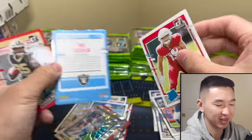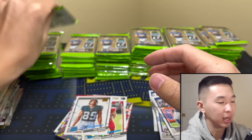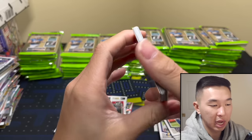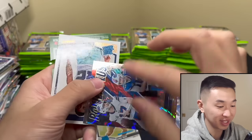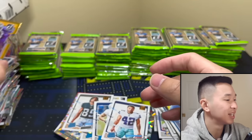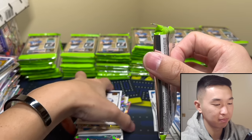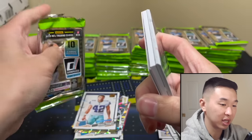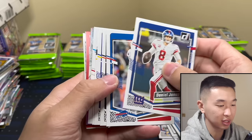Come on. Ah, man, dude. Panini. Next pack. Come on, I need the magic. Oh boy, man, this is tough. This is hard. Deontay Johnson to 25. Wow, this one's so thick. All right, let's see. We haven't seen anything of the sort yet, so I'm wondering just how rare is this stuff?